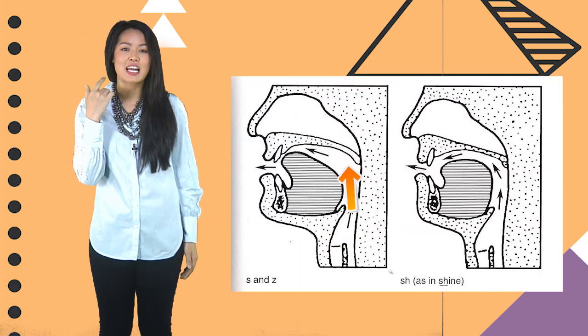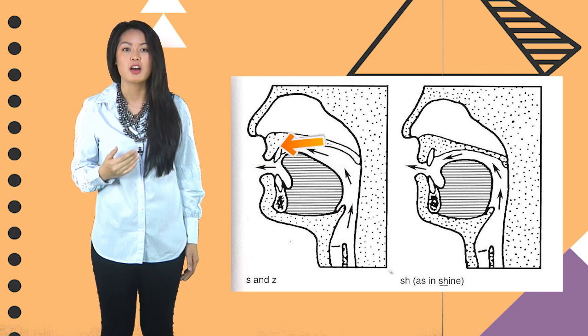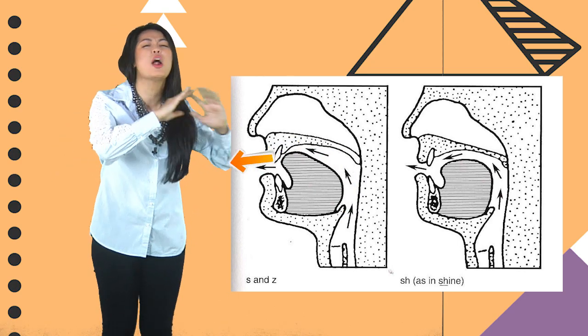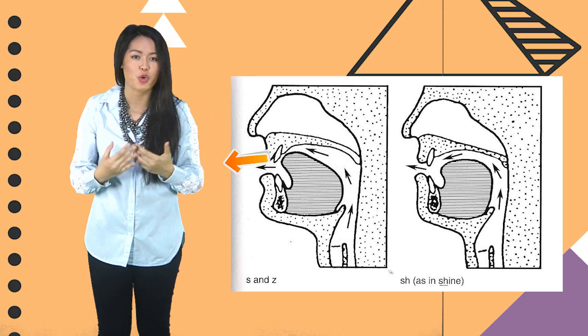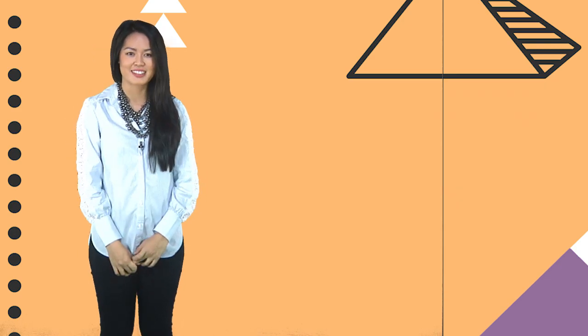For Americans, the S and SH sound are two completely different sounds. Press the sides of the tongue against the teeth so that a valley is formed down the center of the tongue. If you blow strongly, the air will rush through this valley and make a high-pitched hissing noise as it goes past your front teeth. Think of the sound a snake makes.